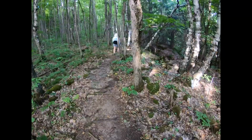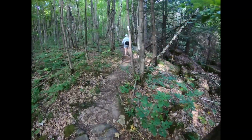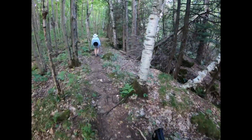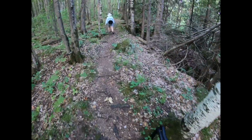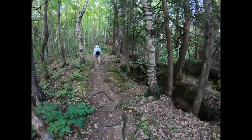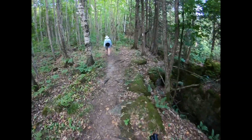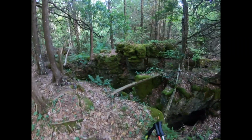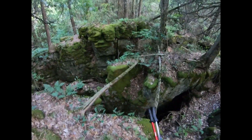Now, interesting, when you're walking on this, you've got to wonder what the cave system is like underneath here, because there's such a hollow sound to the ground when you're walking over it, almost like there's only a foot of dirt before it's an open area. Look at this one right here. Wow, look at this one.